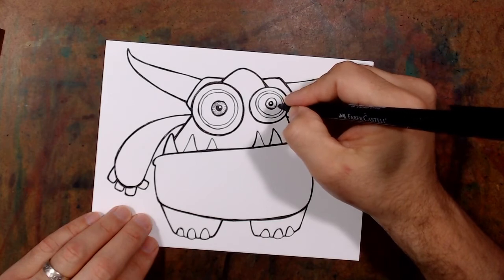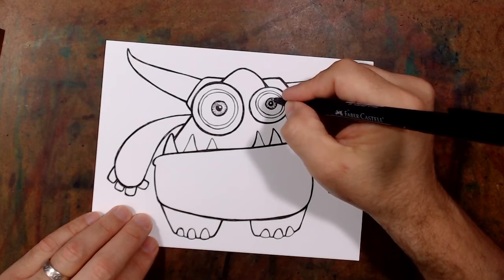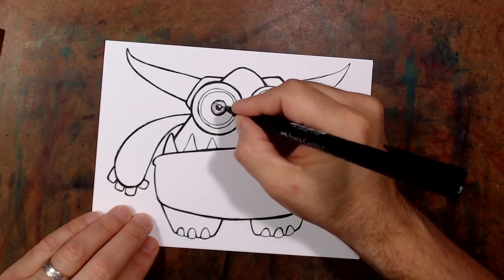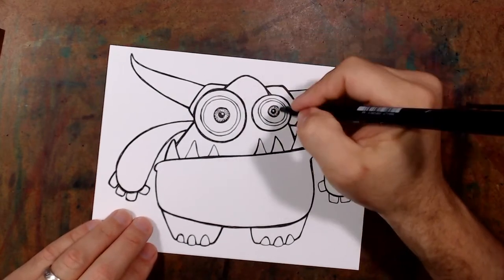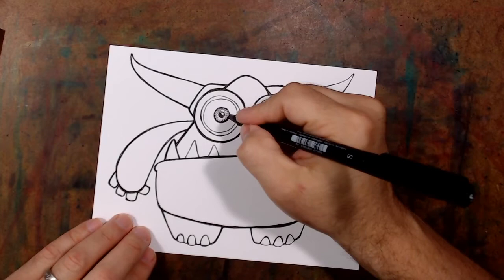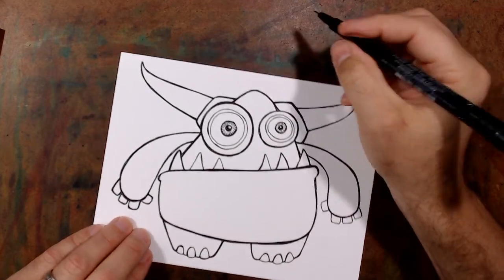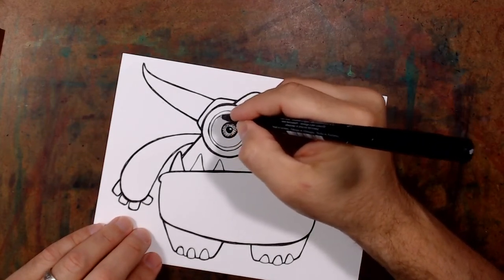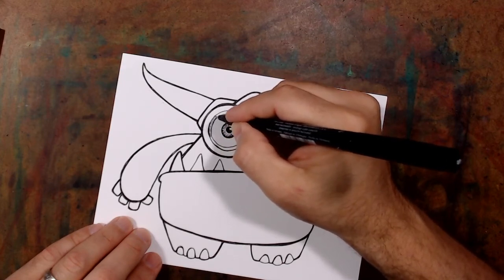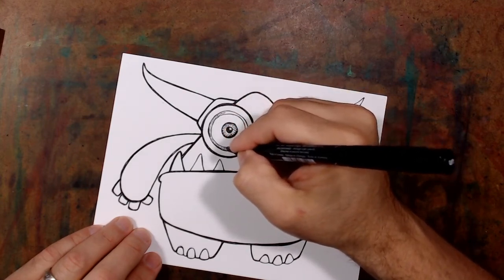So now I'm just starting to think about details. Put some lines, some textures, some patterns. So I always kind of think about human eyes when I'm doing the monsters and thinking about what the iris looks like, what the pupils look like. Yesterday I did some little marks in this little part. I think I'm just going to do little dashes that go around. Just little texture.